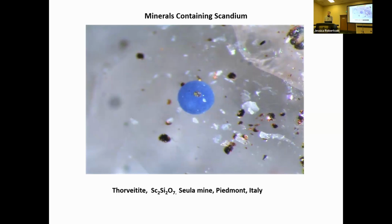Because most of these minerals are either named after the individual that found the mineral, or named after the locality where it's found, or named after an important mineralogist that does not have a mineral named after him. And so that's why it's called thorviatite. And this one, I think, is named after an individual. I'm not sure what his full name is, Thorvius, but it's named after an individual, not a locality or something else.